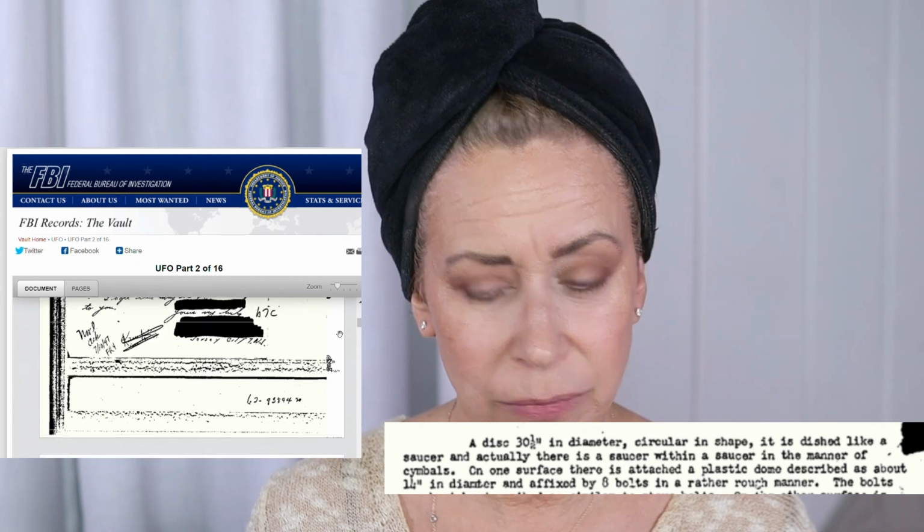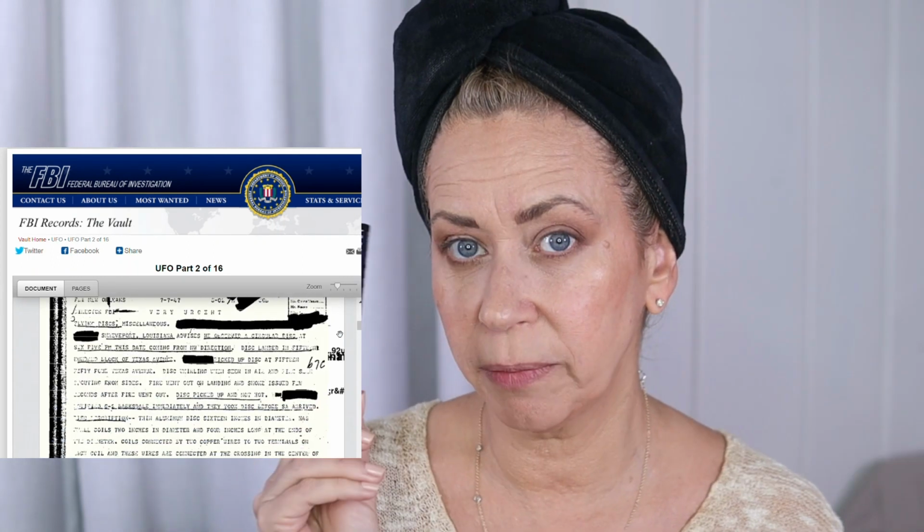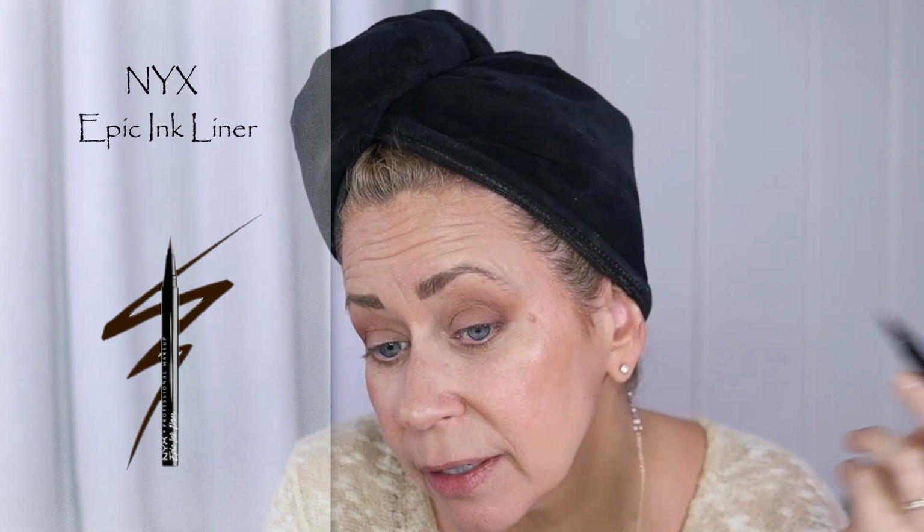I don't know. This is also from NYX. This is my Epic Ink Liner in brown. I've been using this for a couple months now. I like it. My eyes seem pretty boring considering I'm supposed to be playing with this, right?